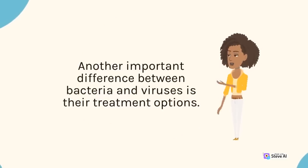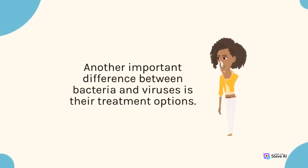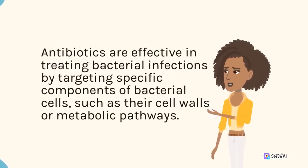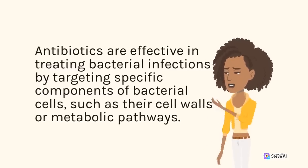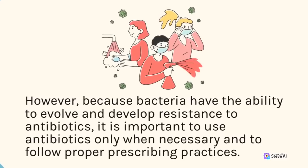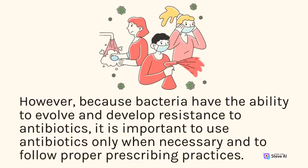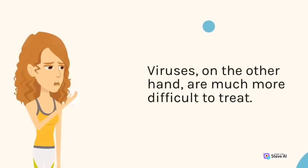Another important difference between bacteria and viruses is their treatment options. Antibiotics are effective in treating bacterial infections by targeting specific components of bacterial cells, such as their cell walls or metabolic pathways. However, because bacteria have the ability to evolve and develop resistance to antibiotics, it is important to use antibiotics only when necessary and to follow proper prescribing practices. Viruses, on the other hand, are much more difficult to treat.